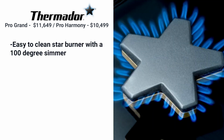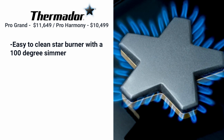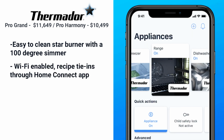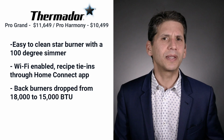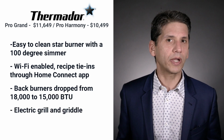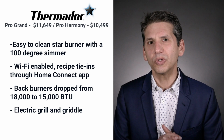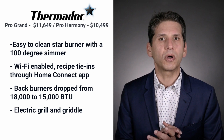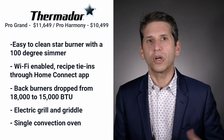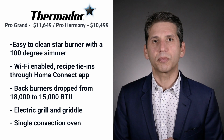Both ranges have the Star burner, which can simmer better at 100 degrees on two burners. It's also raised for easy cleaning. In 2009, they changed the style, added Wi-Fi, which works with recipe tie-ins through their Home Connect app, but dropped their back burners from 18 to 15,000 BTU. The burners are all gas with good simmer, but the grill and griddle are electric and slow to respond. The ovens are straight single convection, not dual or pure convection like some of the others.